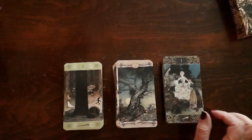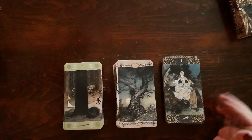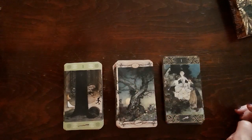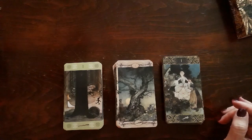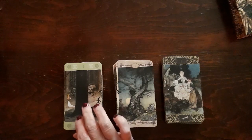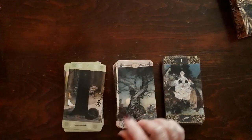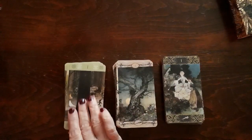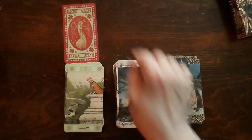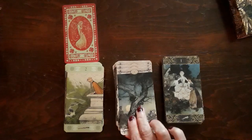So even though with the decks and the cards you may have trouble wondering what this is, I mean, if you were to cut off the borders, I think it'd be hard to figure out what some of these cards are. But they're very clearly named or shown. So this is the Ace of Wands. Here we get into the nature aspect of the Arthur Rackham.